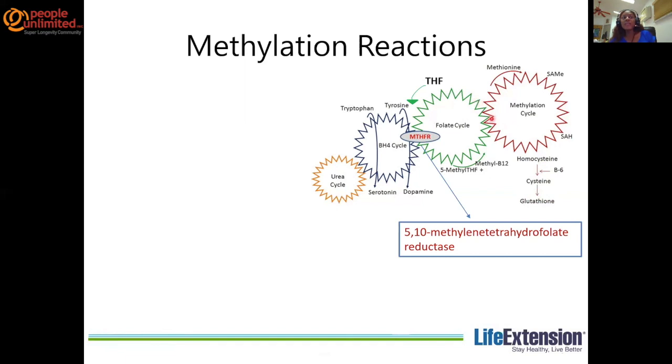Some of the key factors that are needed in this cycle are B12, methyl B12. We also see vitamin B6 in this cycle. And what we're looking for here is methylfolate is needed in this cycle. And what you see that I've highlighted here is an enzyme that's needed to keep this cog going. It is the enzyme that activates folate into your active folate in the body. And some people may not have sufficient activity of this enzyme, and there's a way for you to test it.